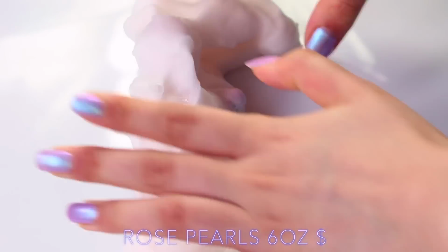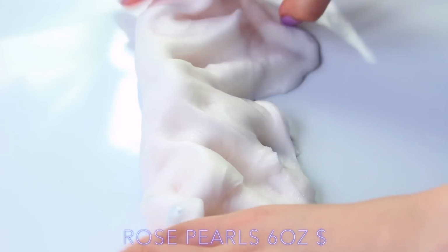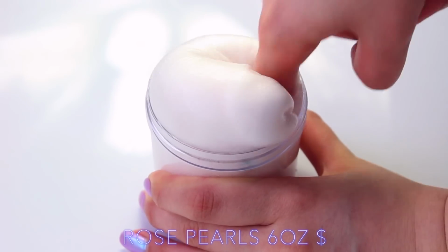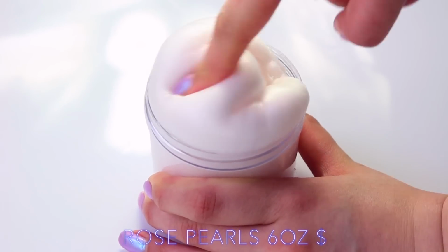I actually had to put half of the container into another container when I finished playing with this because it just got so big and so much air got trapped in it. But it was so fun, and I love the texture of the jelly slime anyway and how much it inflated, but the pearl beads really added to it and just gave it a little something.